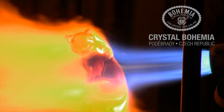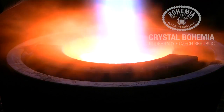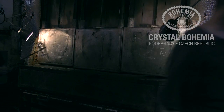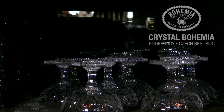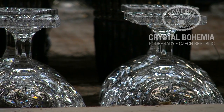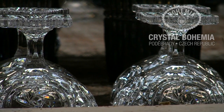Product quality figures among the key priorities of Crystal BOHEMIA company. In the annealing layer, the product has 2 to 3 hours to cool. It must be cooled gradually, the process cannot be accelerated. It eliminates tension in the product, which could otherwise result in breakage due to thermal shock. There is another quality check awaiting the product at the end.